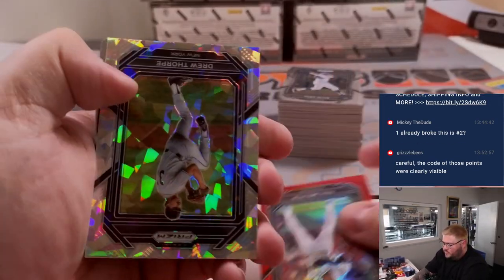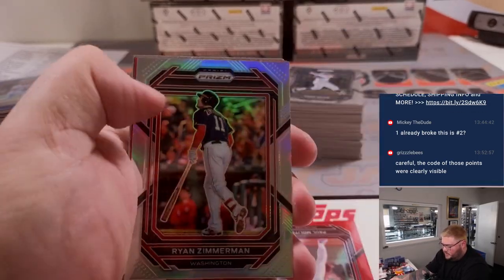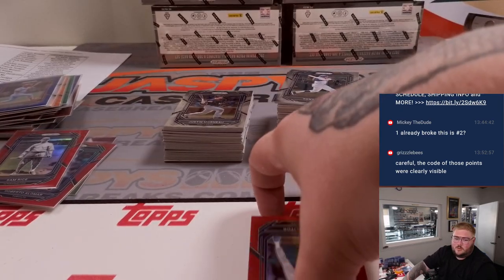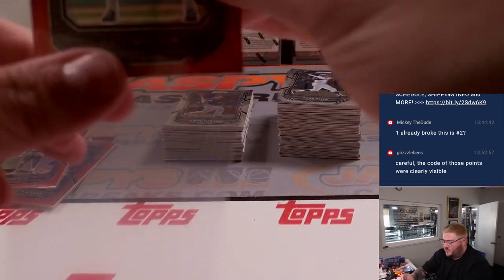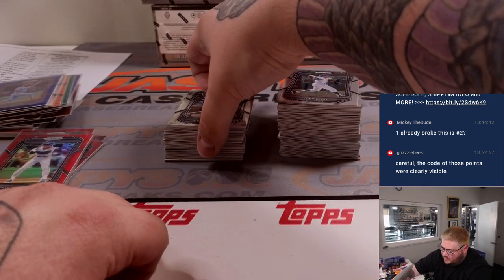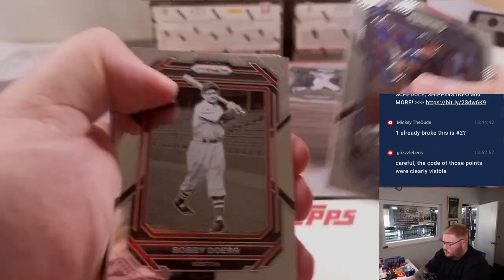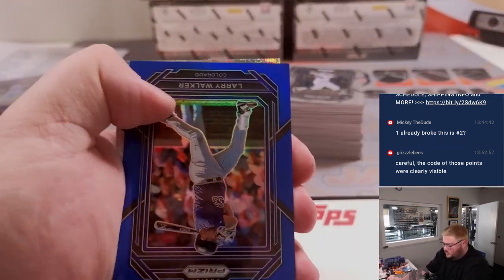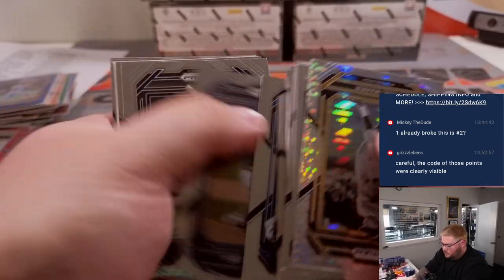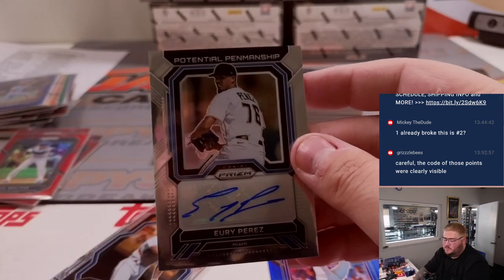Red Paul Molitor for the Brewers. Brewers going to go to Kevin on the Red Paul Molitor. 149 out of 199. Blue Larry Walker. First auto going to be Yuri Perez. Potential penmanship.